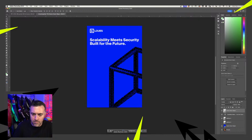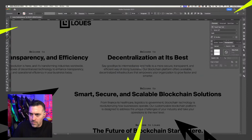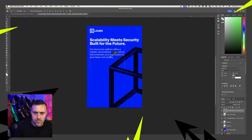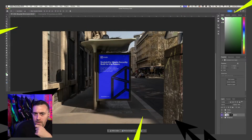Okay, and then should I put a little paragraph copy in there? Let's see. I'm just going to grab a random placeholder paragraph and throw it in there. Boom. And then we'll do the logo. See how it looks on the poster. That's pretty slick. I like that. The logo on the top is all right. It's fine.